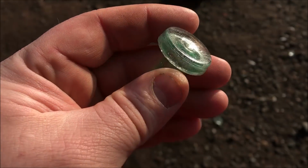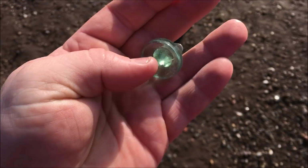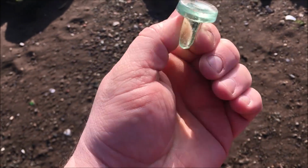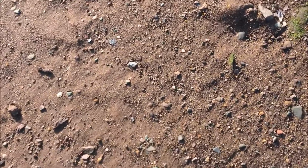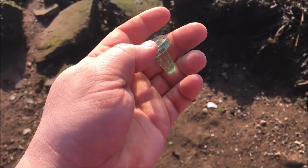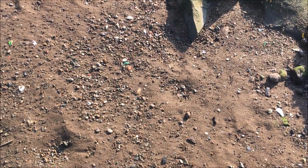Nice! Looking along the beach, just found a little stopper. Probably from sauce, so there you go. Most of these come from Camp sauce bottles and Camp coffee and chicory. But yeah, there you go. Lovely little glass stopper on the beach. It's a bit misty down there. Everything's thawing out now after a big freeze. It was -7 this morning.